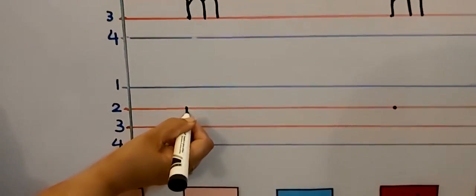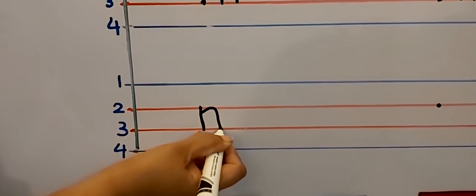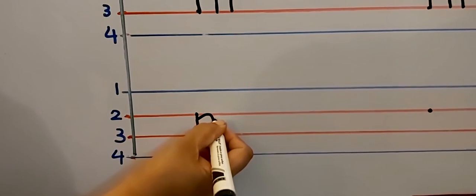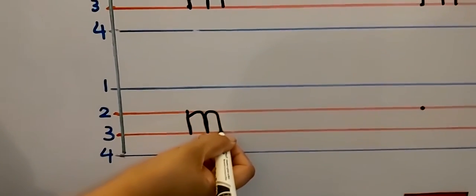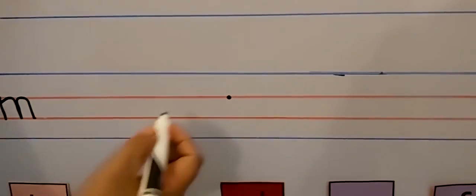Don't touch the dot. Make a curve on line number 2. Come down. Stop at line number 3. Go back on the same line. Make a curve on line number 2. Come down and stop at line number 3. This is my letter M. Wow, this is so nice.